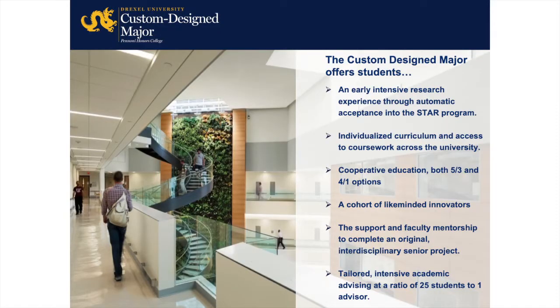What you will find in the custom design major is a system of support and opportunity to help you along the way as you tackle the problems, issues, and identities that you have identified. From automatic acceptance into the STAR program, which offers intensive faculty-mentored research opportunities during the summer between your first and sophomore years, to the guidance of faculty experts, innovative peers, and a knowledgeable academic advising team, you will find that you can gain access to the exceptional resources that Drexel has to offer while also receiving individualized attention and assistance.